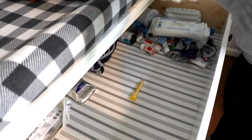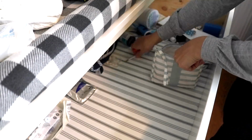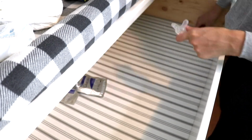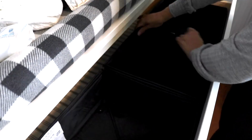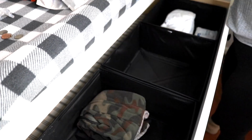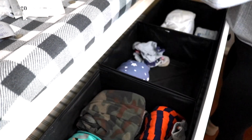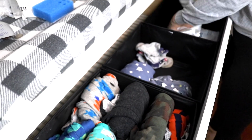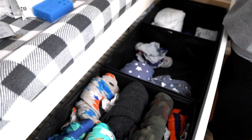I ended up keeping the smaller ones for myself and then gave the bigger ones to my son because although he's a tiny little person, his stuff can take up a lot of space. So like for diapers and wipes and his onesies and all of his miscellaneous lotions, medications, whatever it is. These boxes, I love them so much. The only thing I don't love is that they're kind of sliding around a little bit in his drawers. So I think I'm gonna lay something down like contact paper, like grippy contact paper, so then they stay nice and put.